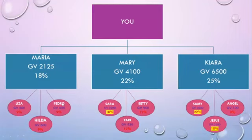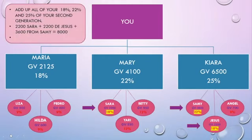Okay, so here's you, and here are your 3 people that added up to the 12,725. Now we're looking at a second gen. I'm going to drop this down, guys, and I promise I'll pull it back up again before we move on. You're finally seeing another generation here. Maria doesn't have anybody at 18, 22, or 25, but Mary does. She has an 18er. And Kiara has an 18, and she has a 22. So you add up all of the 18s, the 22s, and the 25s of your second generation. In this one, you've got 2,200, 2,200, and 3,600. That's 8,000. So we added up our first gen, which was the 12,725 from Maria, Mary, and Kiara, and our second gen was 8,000.